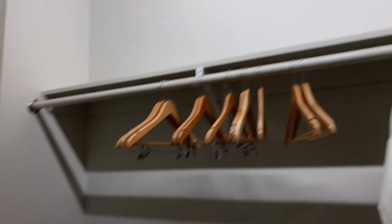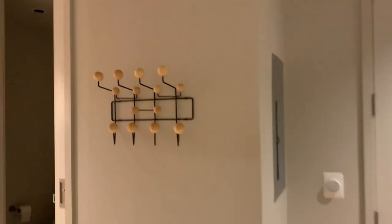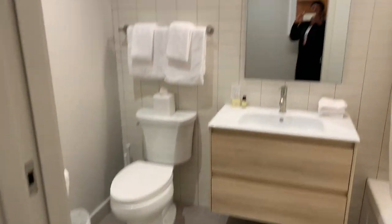And I like this really big closet. It has the nice wooden hangers in it, which is always lovely. And it's one of those closets that when the door opens, the light automatically comes on. You don't have to switch the light on and off. Really nice hardwood floors, clean design. I love Sonder's design. It's always tasteful and never overdone.